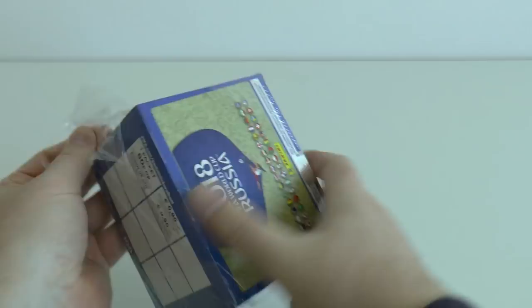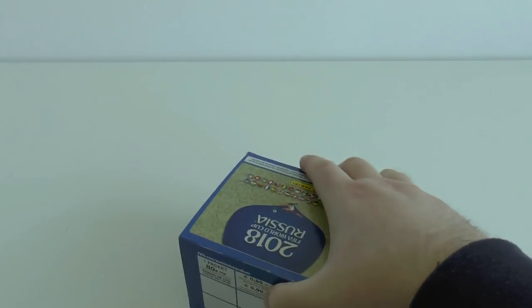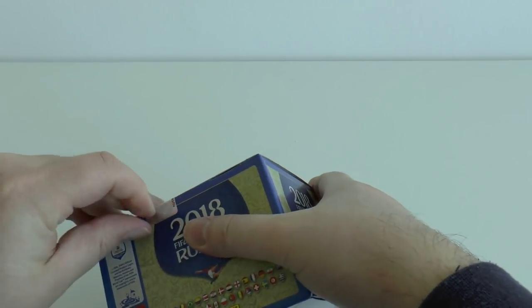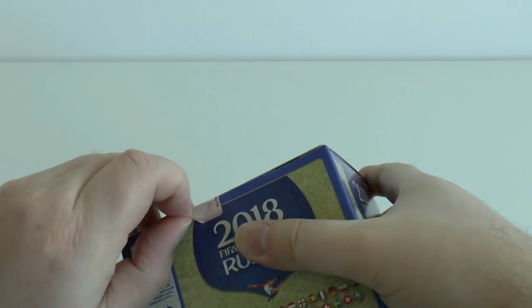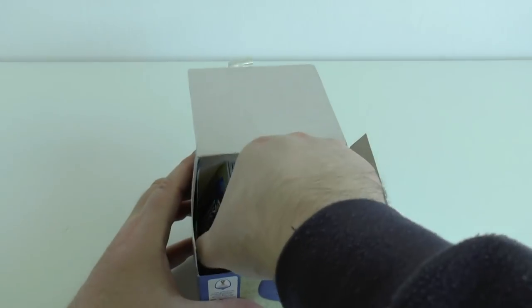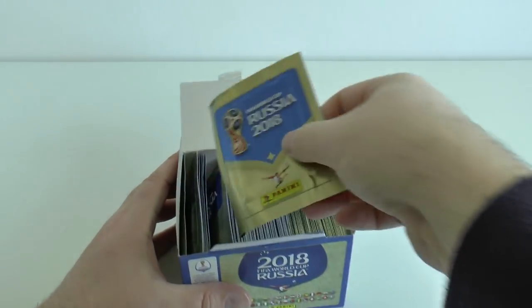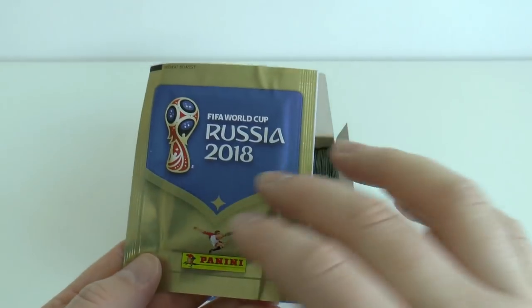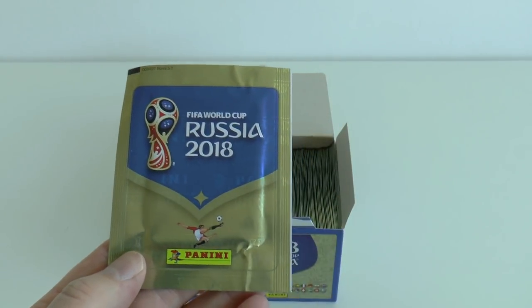So let's get this seal off. We're going to have a look at the standard packet. So let's get this hologram off. Here we go. And here we have 100 packets, as you see, of the FIFA World Cup Russia 2018. It looks like the UK has just got the standard version packet.